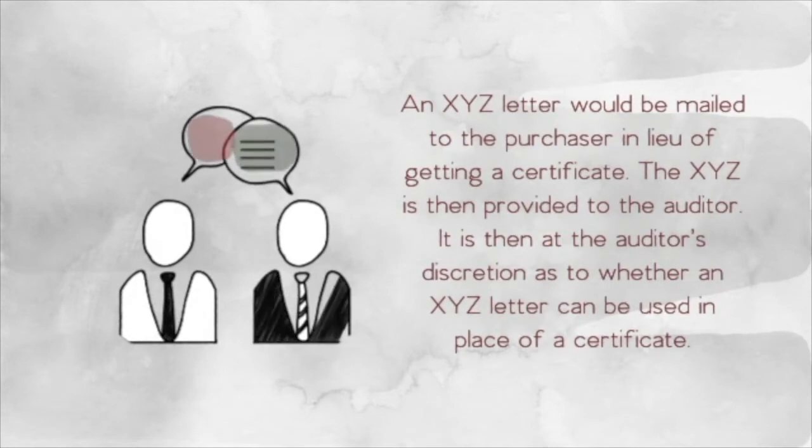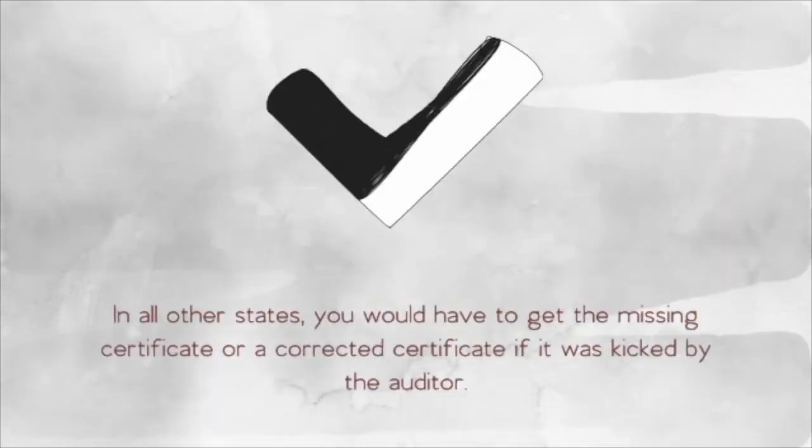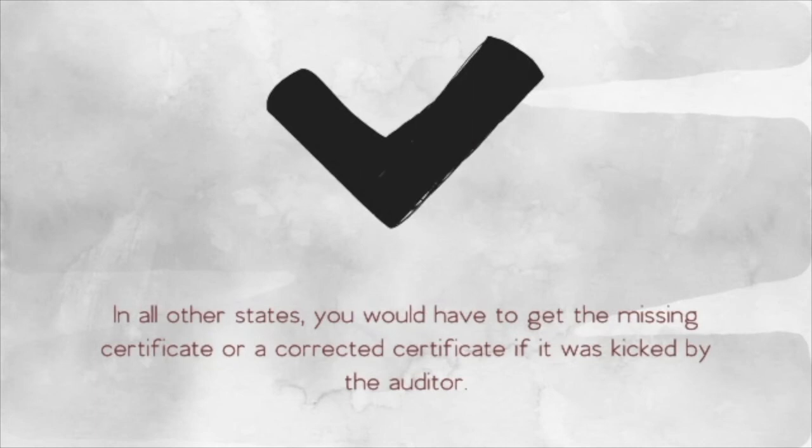California may or may not allow you to use what they call an XYZ letter. An XYZ letter would be mailed to the purchaser in lieu of getting a certificate. The XYZ is then provided to the auditor, and it is then at the auditor's discretion as to whether an XYZ letter can be used in place of a certificate. California is the only state that allows this process. In all other states, you would have to get the missing certificate or a corrected certificate if it was kicked by the auditor.